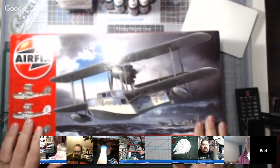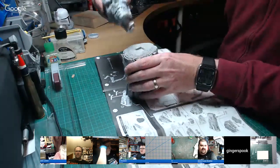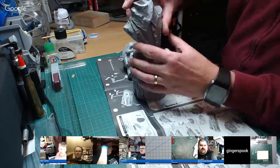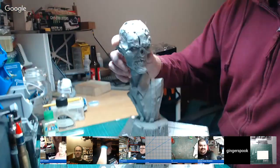I like it. Ant, on the off chance, anything? Yeah, I picked up a really cool penguin. A resin. Look at that. What is it? It's a stump. Oh, that's a stump, and it's a Pinocchio, like an evil Pinocchio. Look at that. More head. Oh, hello. Oh, look at that.